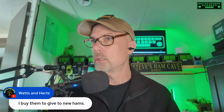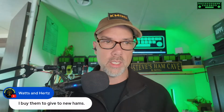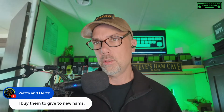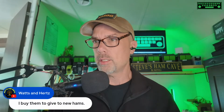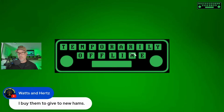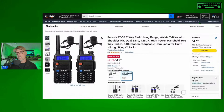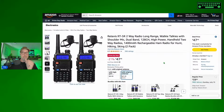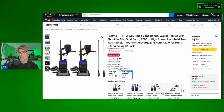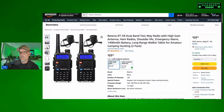So let's take a look at what's next. The RT5R. I think I know. Yep, the RT5R. Let me share the screen out. This is the RT5R, which is their version of the UV5R. With the original antenna it's $47.49, but with the special high gain antenna, what do we got? $69.99, not a Prime deal. So we'll go back to this one, $47.99.